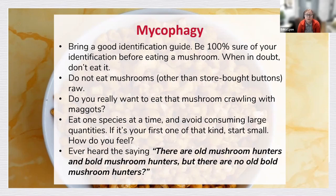And then, have you ever heard the saying, there are old mushroom hunters and bold mushroom hunters, but there are no old, bold mushroom hunters? That's around for a reason. Now, that said, I do know of some very bold mushroom hunters who are still around, but even so, use some caution when you're going out hunting.